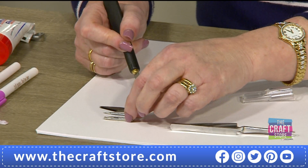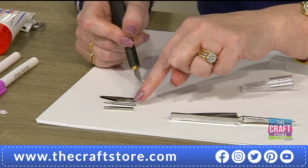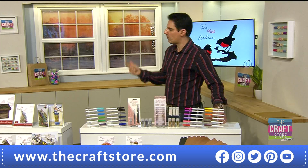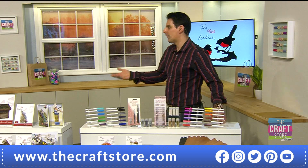You also get 2 embossing ball tools, a super, super fine one and then a slightly larger one. And then you also get a piercing tool that all go into the same handle. So wait, we've got a piercing tool, we're getting an embossing tool, and we're getting blades. That's very good. So it's not just a craft knife, it's a multi-tool.